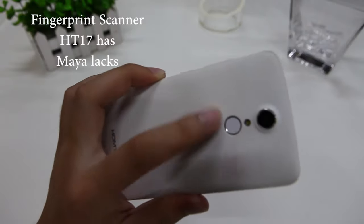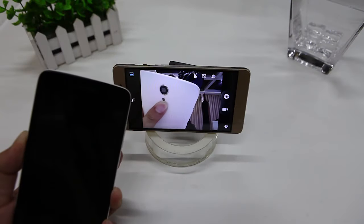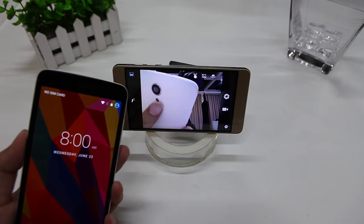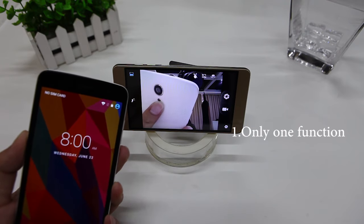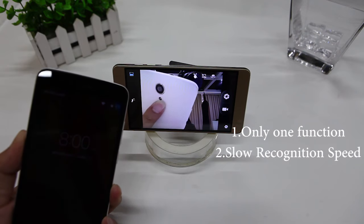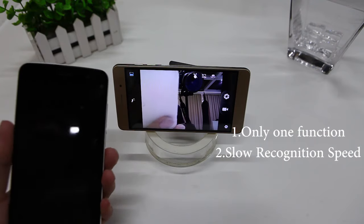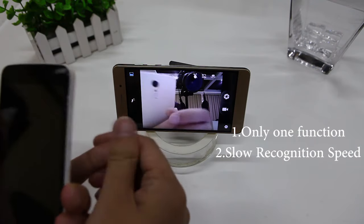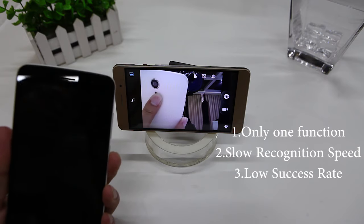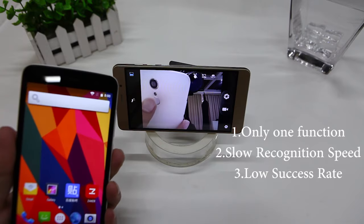We have a fingerprint scanner on the back of the Homtom HT17, but unfortunately, the user experience is far from good. At first, the fingerprint reader has no other functions besides unlocking the phone. Secondly, the recognition speed is really slow. It takes 2 or 3 seconds to unlock the phone. Thirdly, it just cannot recognize my finger most of the time. I'd rather use the power button to wake the phone.